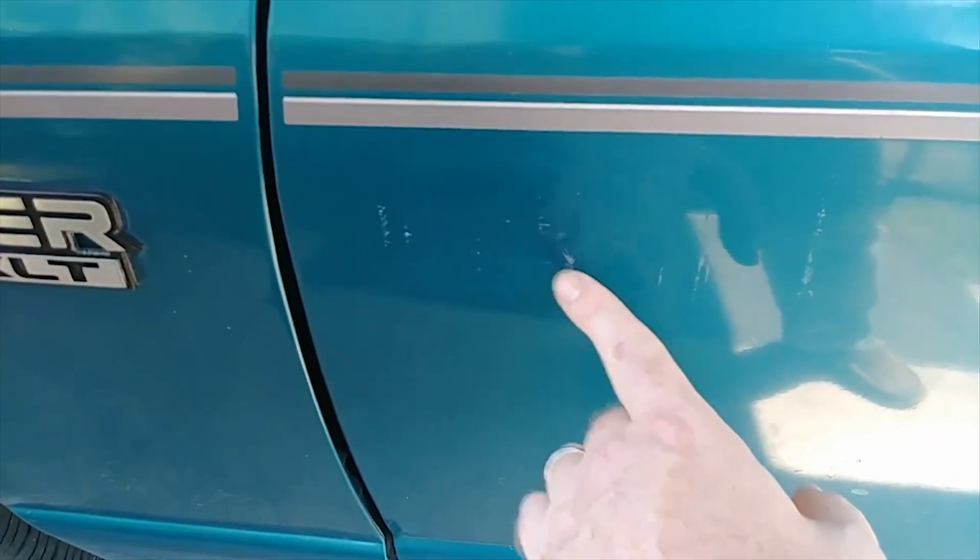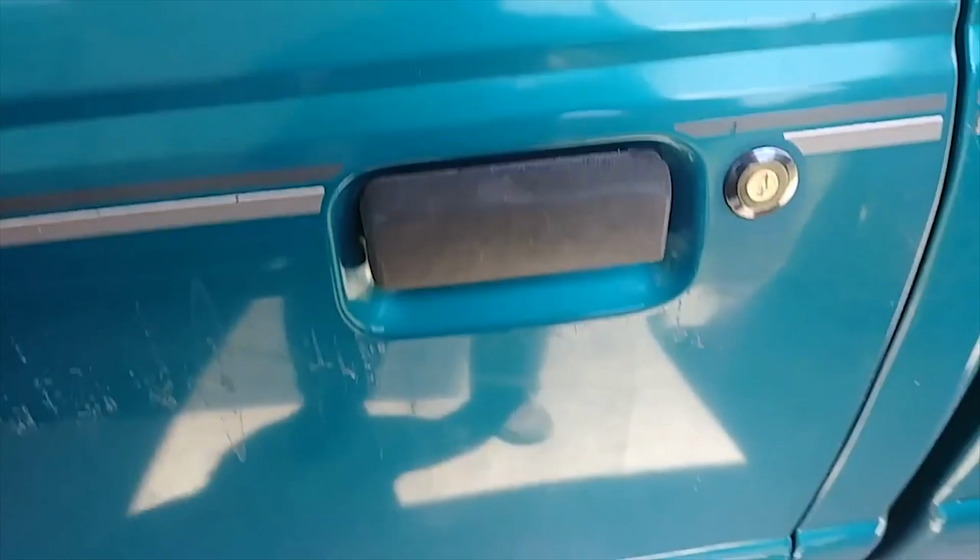I say 1, 2, 3, 4, 5, up to 47. Look at 47. There looks to be like some anger in that. It looks like it actually dented it in, and then it popped it right back out. So what we got? 48, 49, 50, 51, 52, 53, 54, 55, 56, 57. 57 trips.